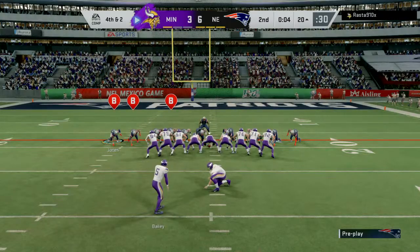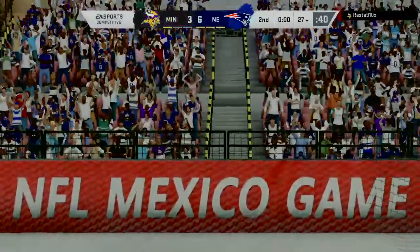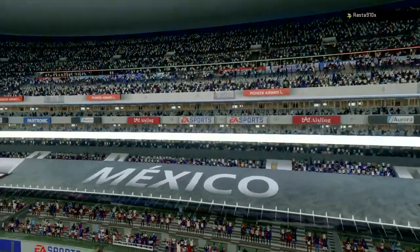Right hash, 37-yard attempt. And Bailey missed it. It's no good, wide to the left. That's it for the first half. 2 more quarters to go. We'll have plenty more to see after the break.